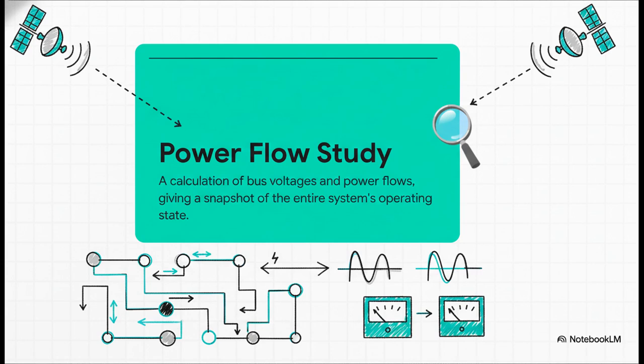It solves this massive set of incredibly complex equations to tell engineers the voltage at every single connection point, which they call a bus, and exactly how much power is flowing down every single transmission line. It's like taking a perfect high-resolution snapshot of the entire system's health at one moment in time.